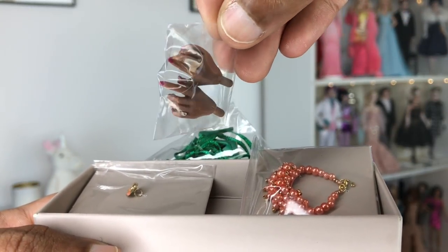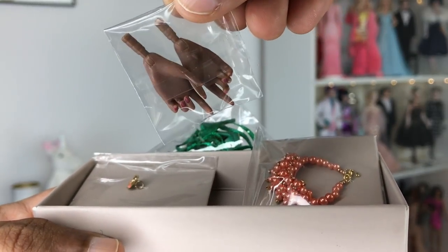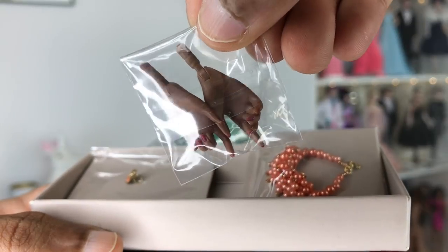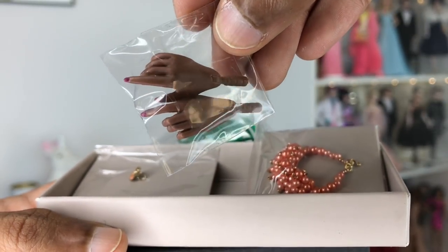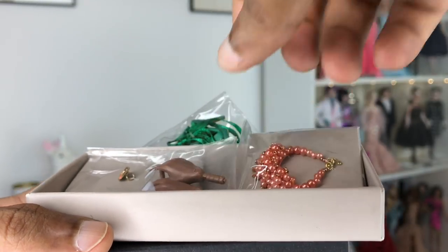And then last but not least, we have her alternative handset. These look like holding hands. So I believe that's to hold her beautiful little purse here. Gorgeous. I love this manicure color. Oh, living. She actually is limited to 725 pieces.